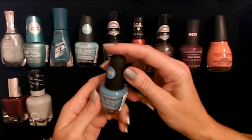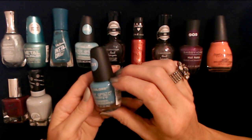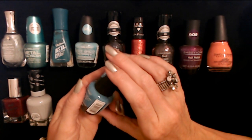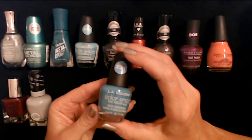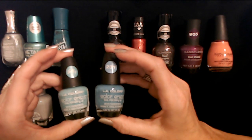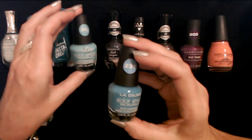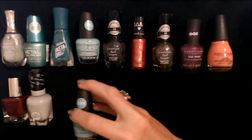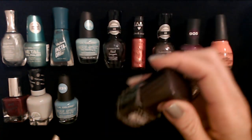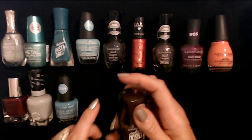And then we have another LA Colors Color Craze. This is number 231, Ocean View. This is a really pretty blue. If you compare it to this one here, you can see it's a little darker. I think I actually like this one a little better. And I think I found both of these at Dollar Tree.